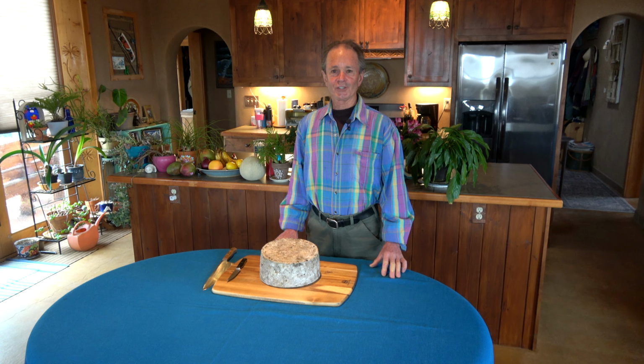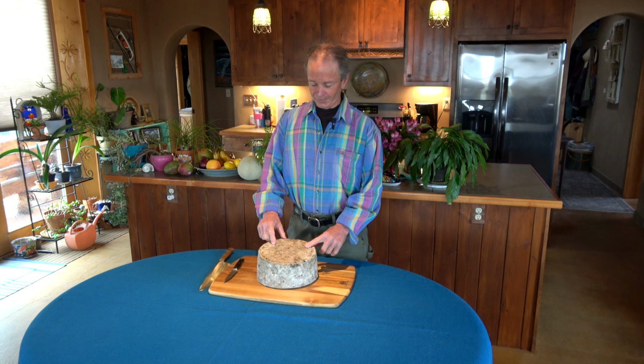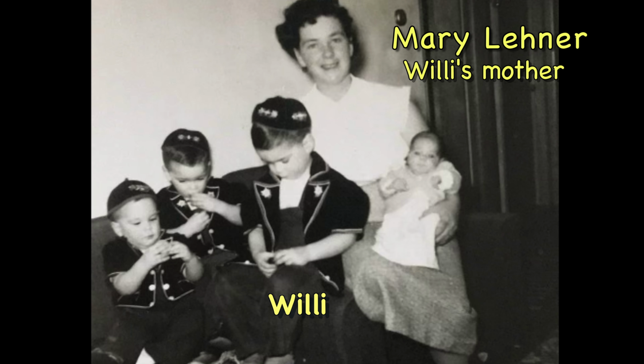So one of the cheeses that I learned to make while working alongside my father was called Bandaged Cheddar. And this cheese evolved in Great Britain, and there it's called cloth-bound cheddar. Now I remembered just as a really small kid how good that cheese was. And then for many years this cheese went by the wayside, and I was determined to bring it back.